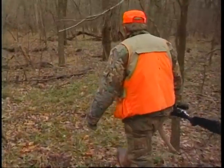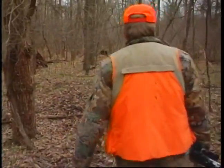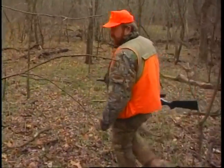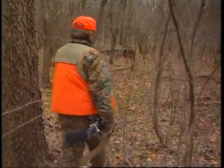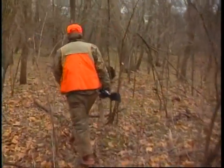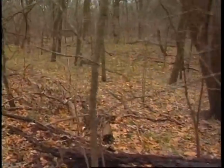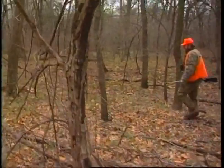Another big scrape. I knew you didn't go far. Right where we heard the crash, Chuck, right here. Man, that's a doe. Don't start anything.